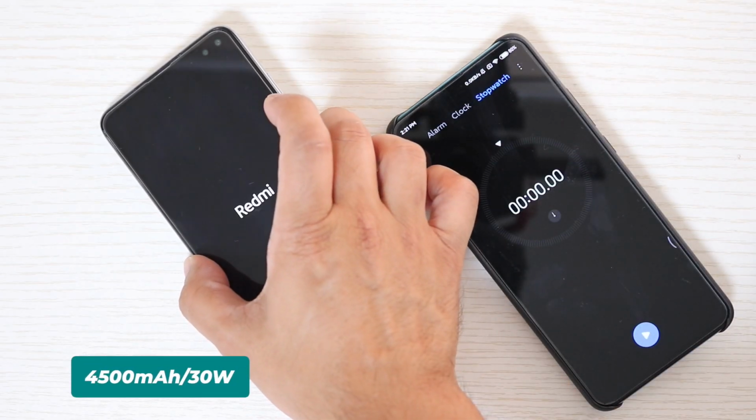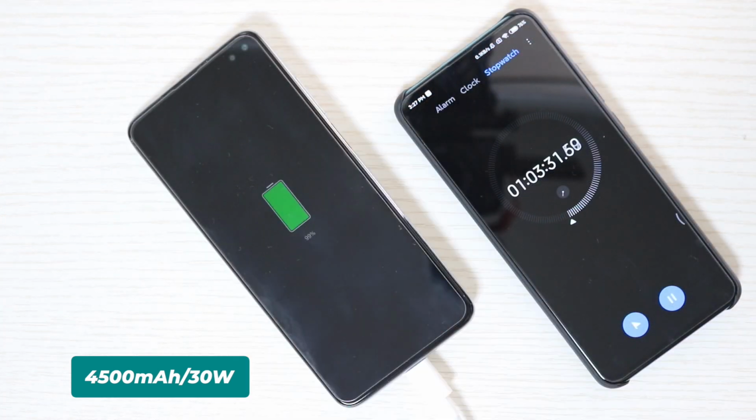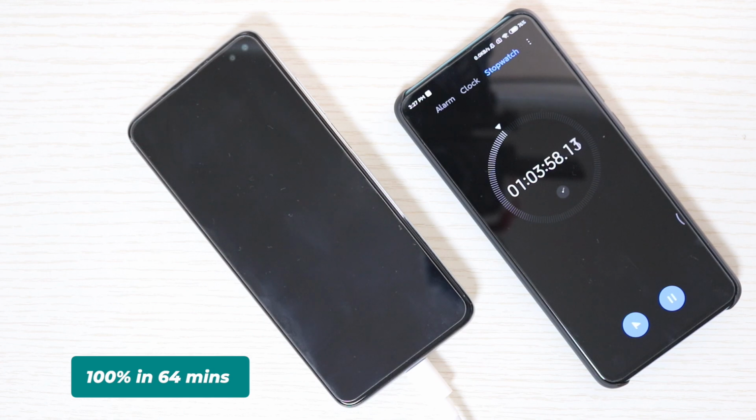Battery size is very standard for 2020. It's 4500 mAh and that 30-watt charger takes around 65 minutes to fully charge the device from 0 to 100, and that is good enough. I have managed to extract 8 hours of screen on time at 60Hz refresh rate. However, that drops a little below 7 hours at 120Hz refresh rate.